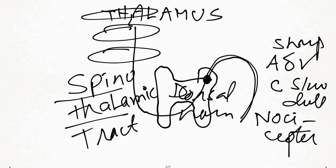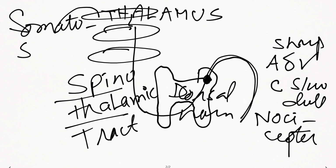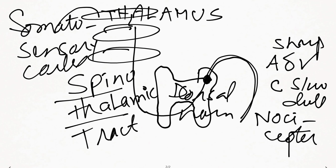From the thalamus it is going to go to the somatosensory cortex. And this is the process: nociceptors, dorsal horn of the spinal cord, spinothalamic tract, through brainstem and midbrain to the thalamus, and then to the somatosensory cortex. This is the pain pathway in brief.